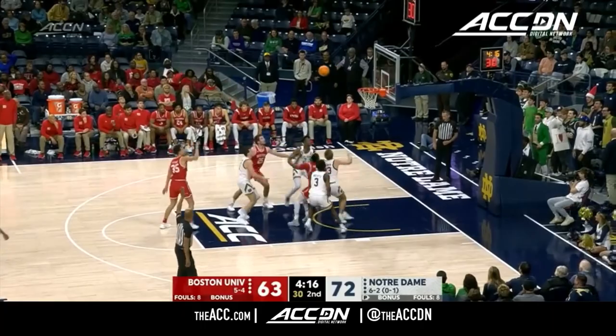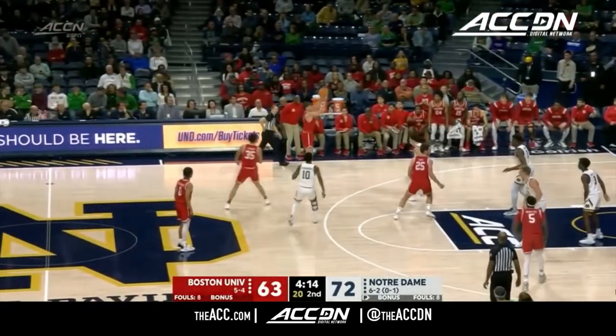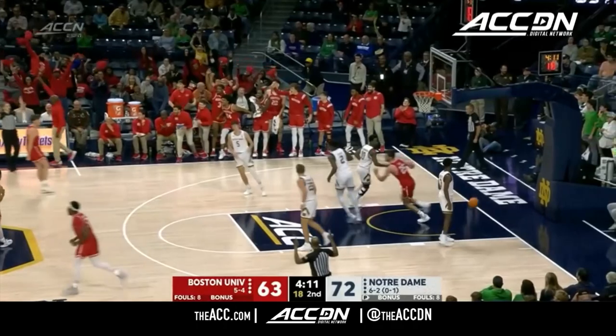He's another one of those veterans for BU. He started his last 45 games entering tonight in a big turn of events.